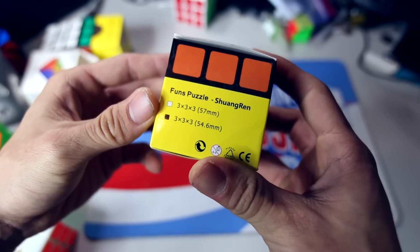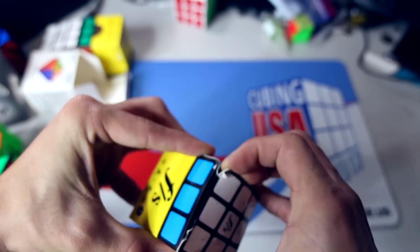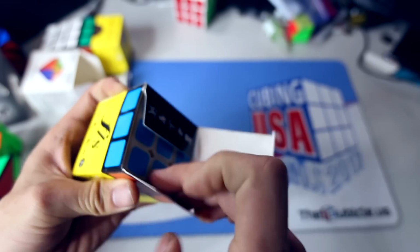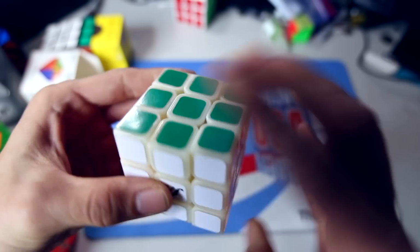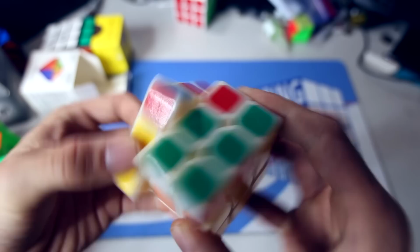Okay, next up here, we have another Feng Shi Shuangren. This one does feel like the mini version, but this one has some interesting things. First of all, you can see the box is a little bit dirty there, and it's already a little bit ripped, so I'm not really worried about ripping it. As you can see, this is a primary Feng Shi Shuangren version 1. I've really been getting into primary cubes lately, and I decided to pick one of these up.